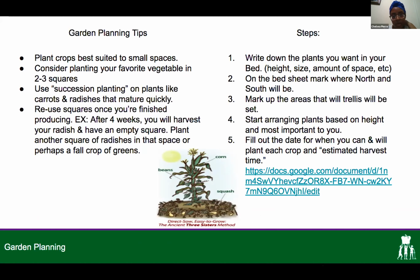Most of the time people try to plant just any kind of vegetable, but typically if it's not something that you know you're going to use, you probably don't want to plant a lot of it. And then you should try to use succession planting on plants like carrots and radishes that mature quickly, just so once those are done, you have space to plant other crops that you'd like to use.